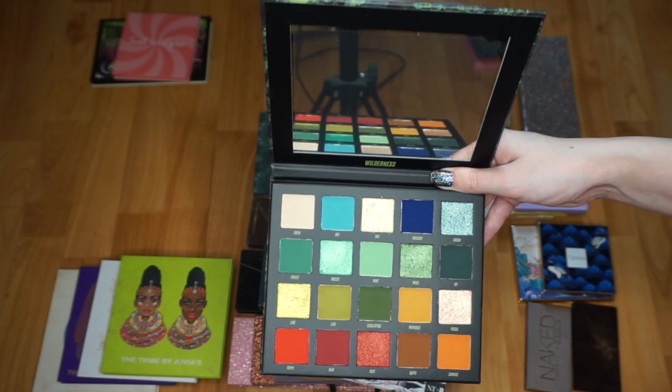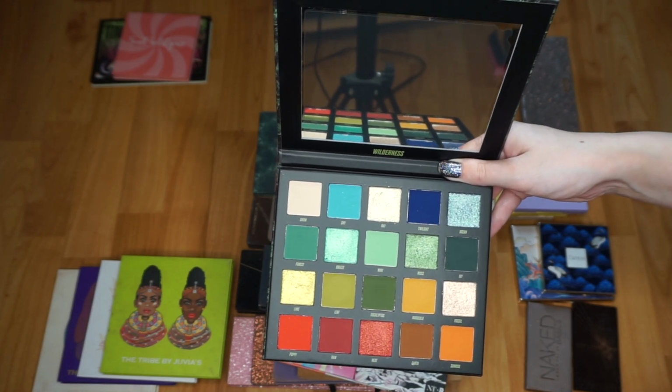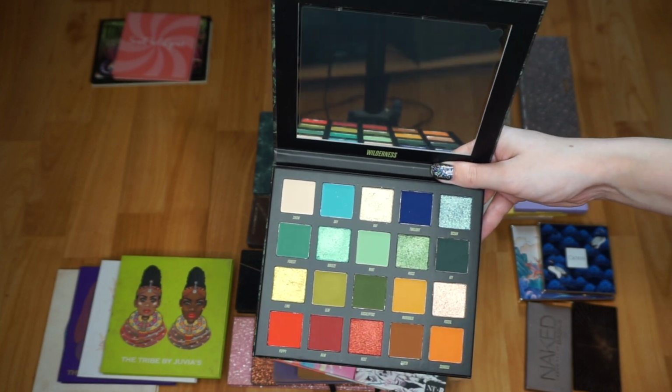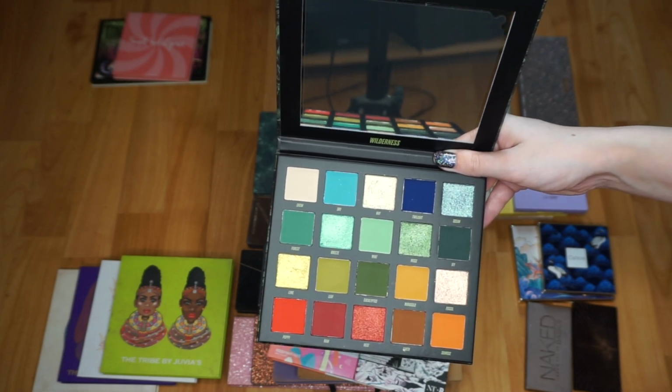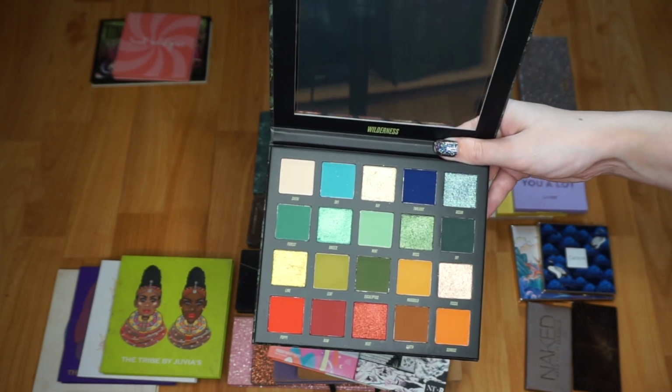But I think I'm gonna allow myself to reach for these palettes more now in December, because I think December is the time to play around with your makeup, especially to give you a break before you start new projects in the new year. So I definitely want to reach for this palette soon, but it's of course staying.